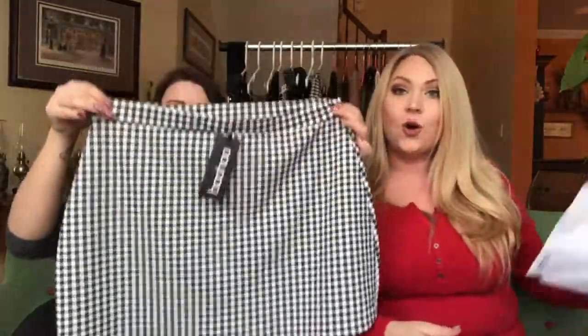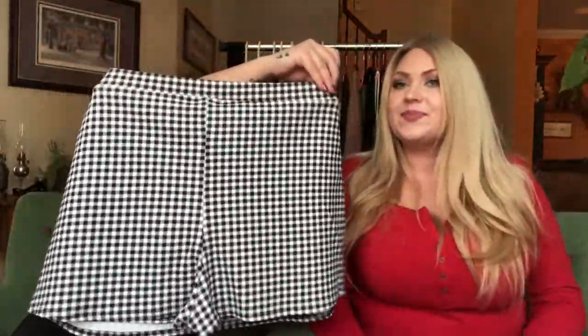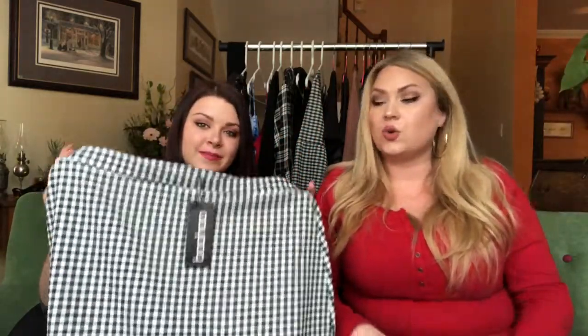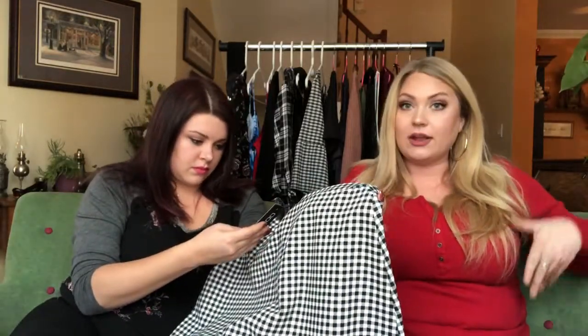This is the Yasmin Plus Gingham Skort. So I actually didn't know it was a skort. It's really cute. It is really cute on. I've seen it. I'm not a big fan of the skort on me, and the reason is because I actually don't have much of a bum. If I had something to fill it out, I could rock it. However, I have tried this on, and if I was to wear it, it's very flattering in the front, which you'll see in the try-on haul. However, I'd wear a long duster or something like that just to cover up the skort portion.